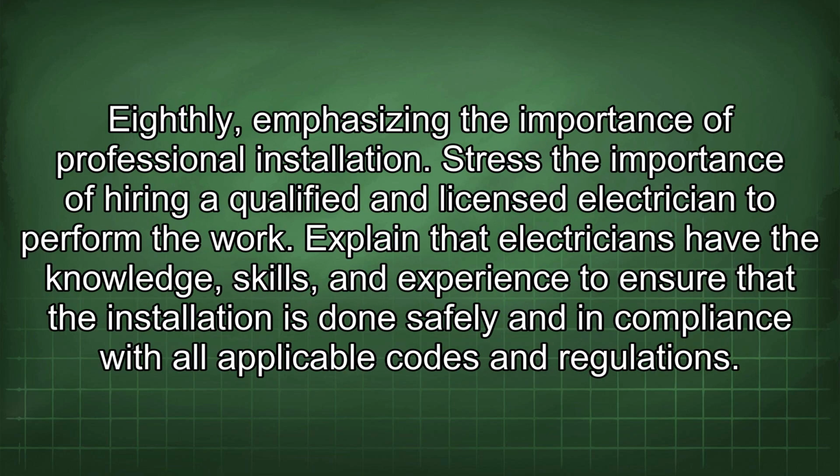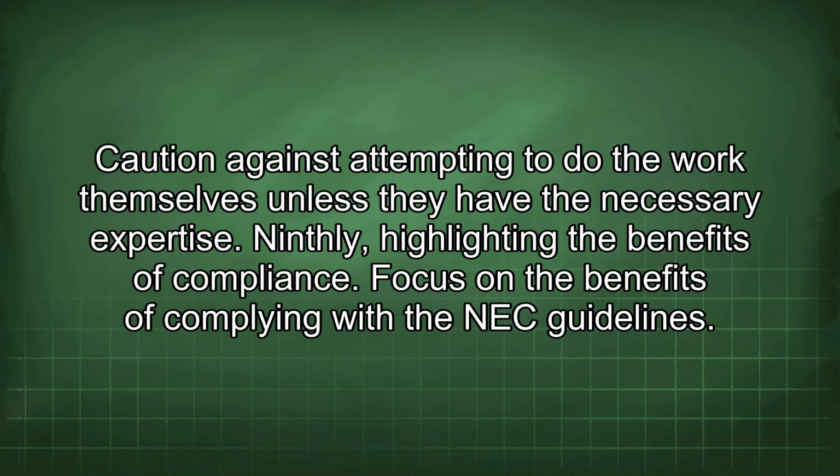Eighthly, emphasizing the importance of professional installation. Stress the importance of hiring a qualified and licensed electrician to perform the work. Explain that electricians have the knowledge, skills, and experience to ensure that the installation is done safely and in compliance with all applicable codes and regulations. Caution against attempting to do the work themselves unless they have the necessary expertise.